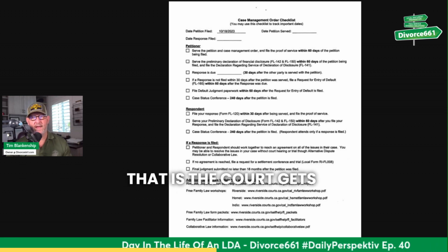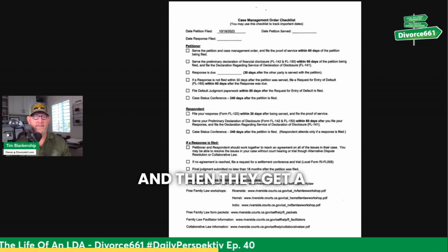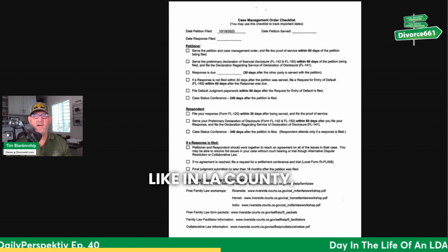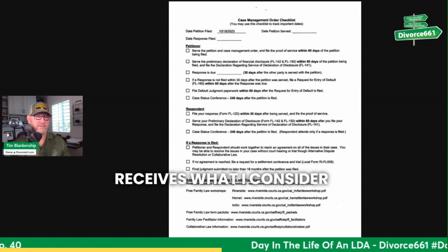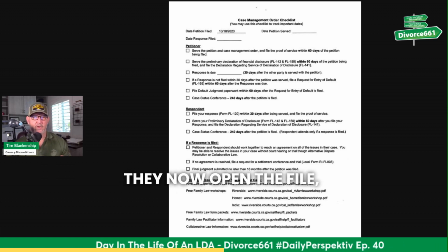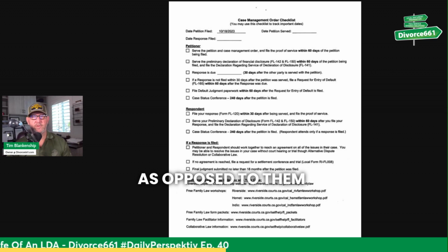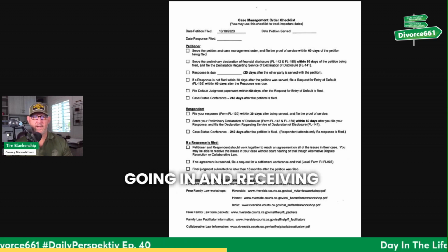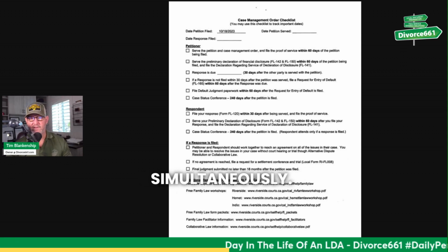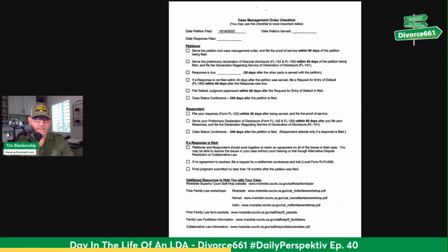And the benefit of doing that is the court gets the initial filing, and then they get a packet, or in the case of e-filing the judgment like in LA County, we submit everything. So when the clerk receives what I consider the judgment package, they have everything. They now open the file and go through everything in one shot, as opposed to the clerk going in and receiving these filed documents separately. They're actually being reviewed and filed simultaneously, and that's how we get faster approvals when we submit these to court.